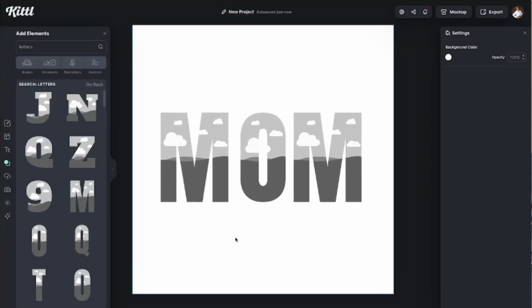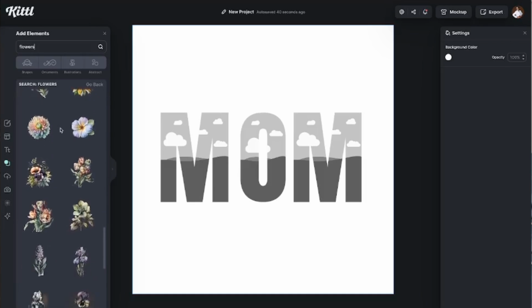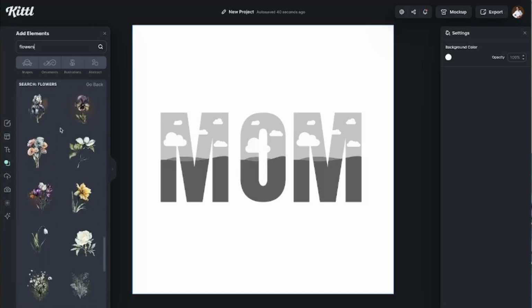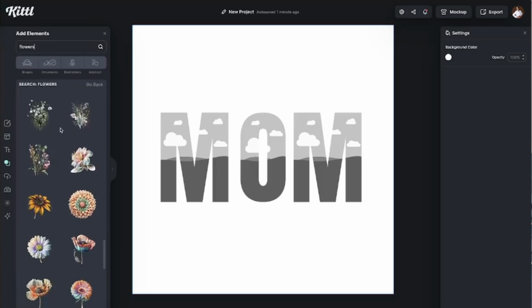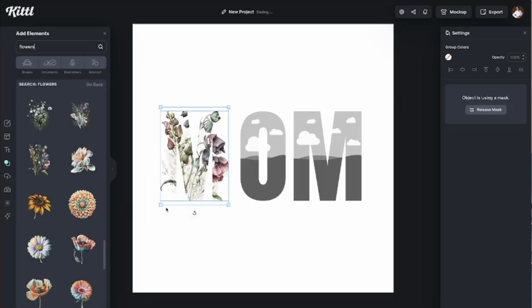And now I can go ahead and I can import photos. I can add elements inside of it. So I'm going to come back under the Elements tab. So just to show you, you can import your own images in here. So let's just take one of these and let's just put it in. So now you see that.